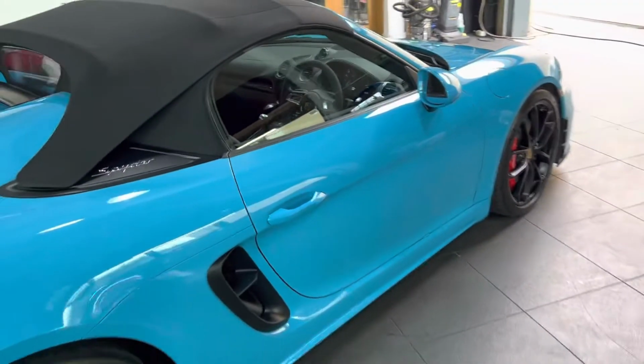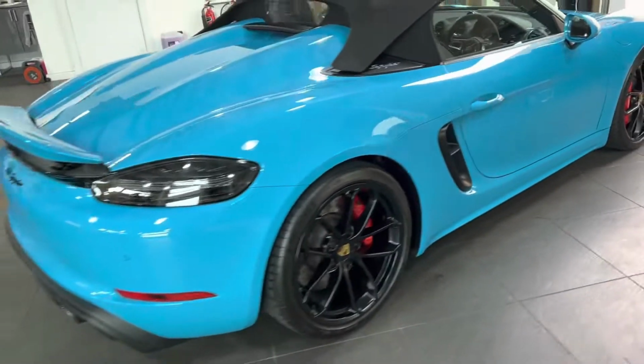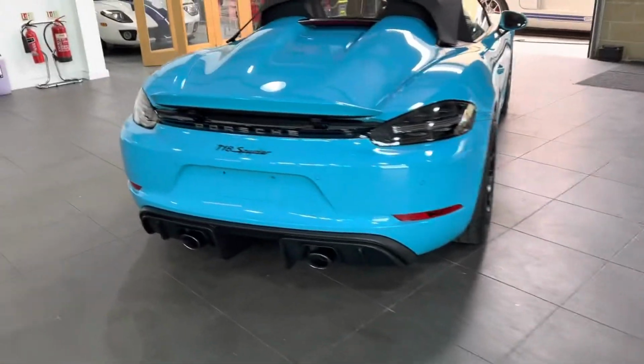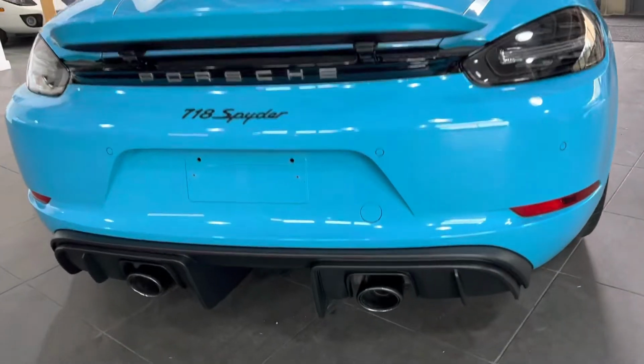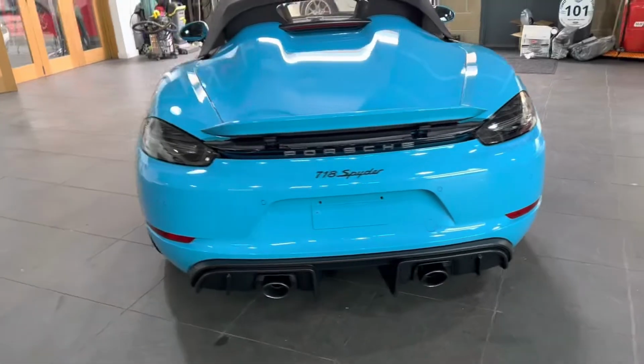All the plastic trim pieces, so the air intakes on the side, rear diffuser, all the plastic pieces on the front, Titan Flexus. Exhaust tips, Titan Pyro Dark Matter.